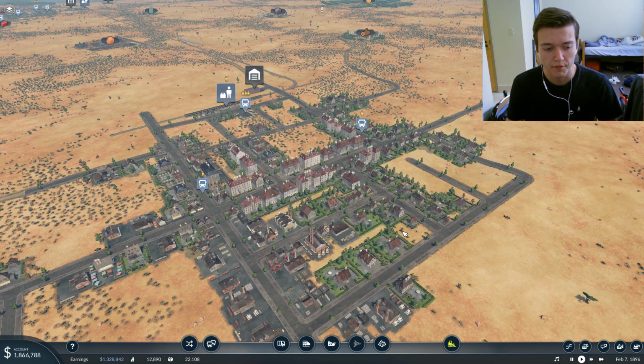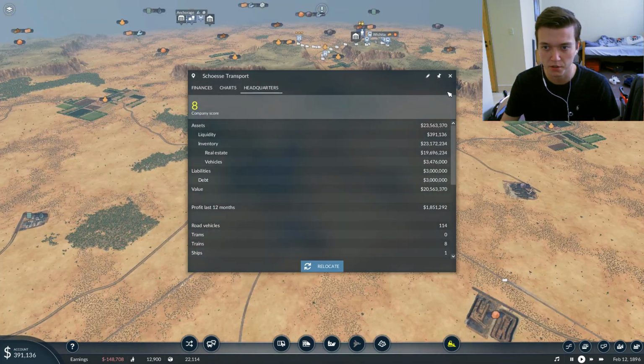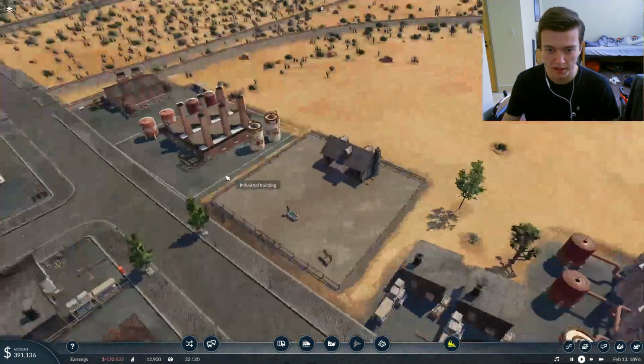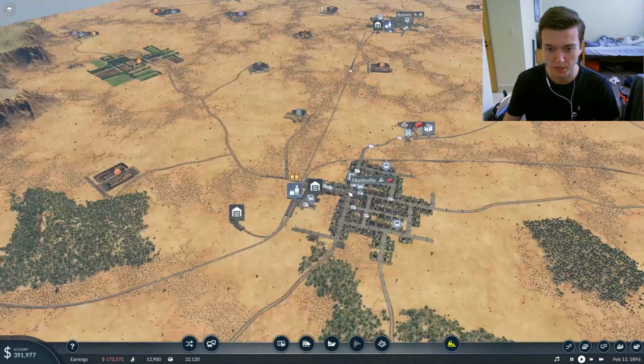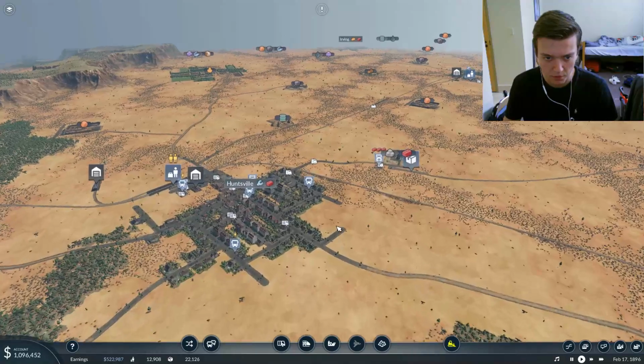So really we're just going to dive into a lot of the management today. Our loans are being paid off very easily. Simple as that. We're probably not going to have any loans soon. I want to see how our headquarters are doing. I want it to upgrade, but it just hasn't lately, which is really unfortunate because it should look a lot nicer. So Huntsville is getting their construction material. I think we are good with that.